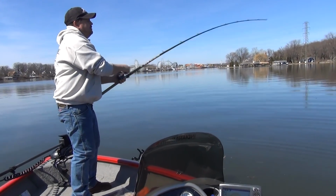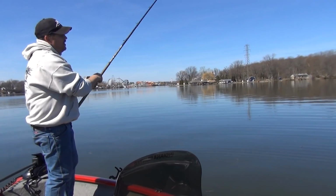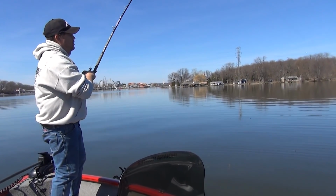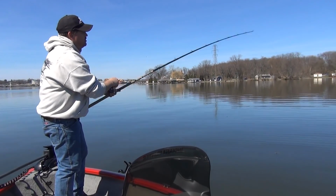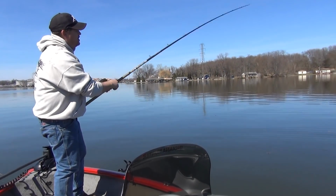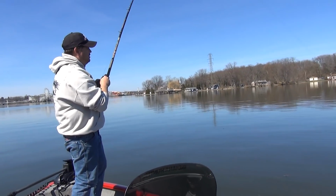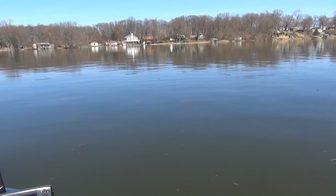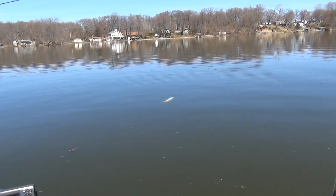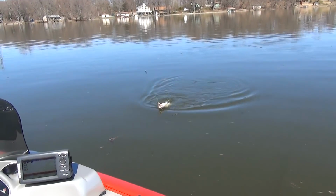Oh, he did pick it up. A lot of trash in the water where we're at right now, and it's coming down in the current. And when the pole started dancing, I thought maybe it was just line trash. Nope, he's all tangled up, can't move. Reeling him in backwards. There he goes.